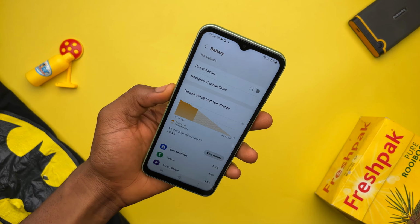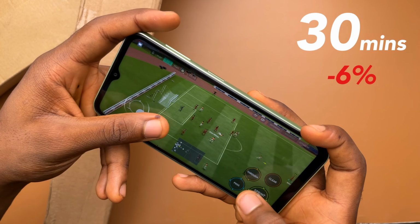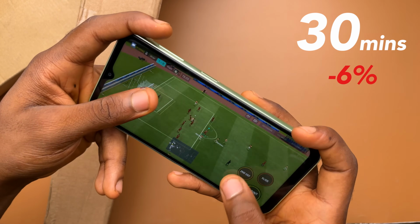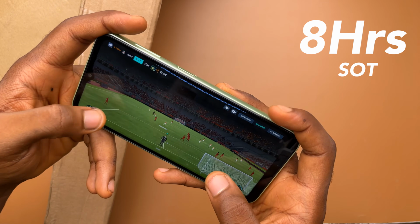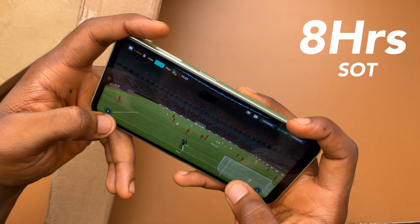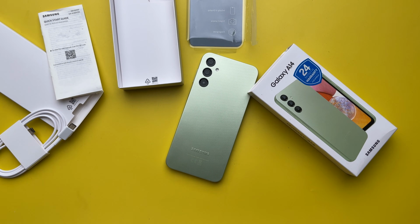Battery life is really good as well. One advantage of using the Exynos 850 is that it's a very efficient chipset, so it optimizes the battery life really well. 30 minutes of gaming took about 6% of the battery for me, which is really good. I was consistently averaging 8 hours screen on time, and I think with light to medium use, you can easily go 2 days with this phone. But my main problem with battery, or should I say charging, is that it takes a while to fill up. Oh, and they don't give you a charger in the box, for some reason, on a budget phone.